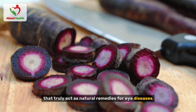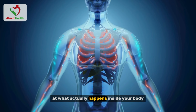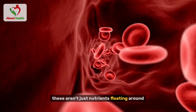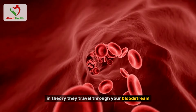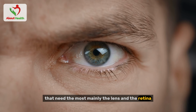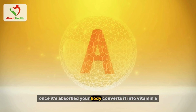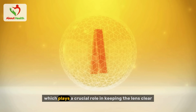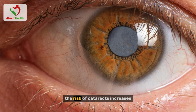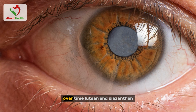This is where things start to get really interesting, because now we're looking at what actually happens inside your body when you eat foods like purple carrots. These aren't just nutrients floating around in theory. They travel through your bloodstream and make their way to the parts of your eye that need them most, mainly the lens and the retina. Take beta-carotene, for example. Once it's absorbed, your body converts it into vitamin A, which plays a crucial role in keeping the lens clear and functional. Without enough of it, the risk of cataracts increases, because your lens becomes more vulnerable to clouding over time.